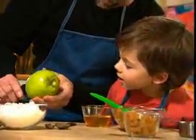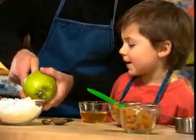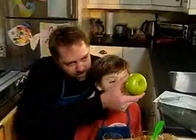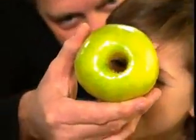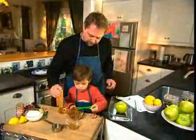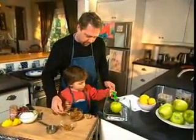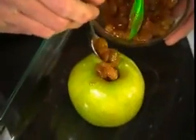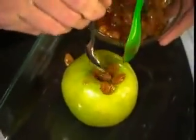Dad's coring the apple. It's on the other side. Yeah, it takes the whole middle right out. Cool! You can see right through it. I see two sprout-rific chefs. Now they're adding the yummy mixture into the apple.